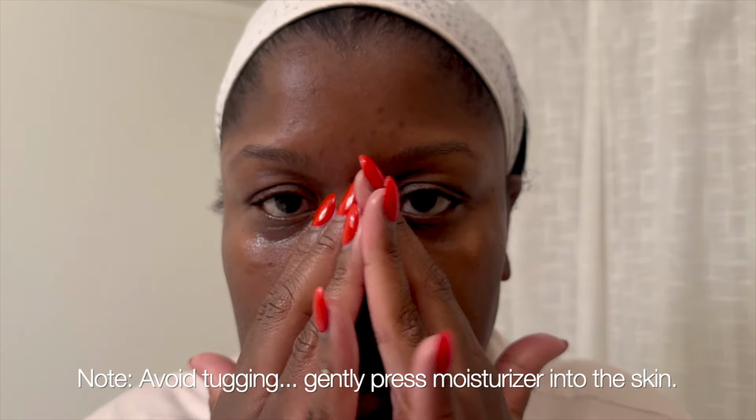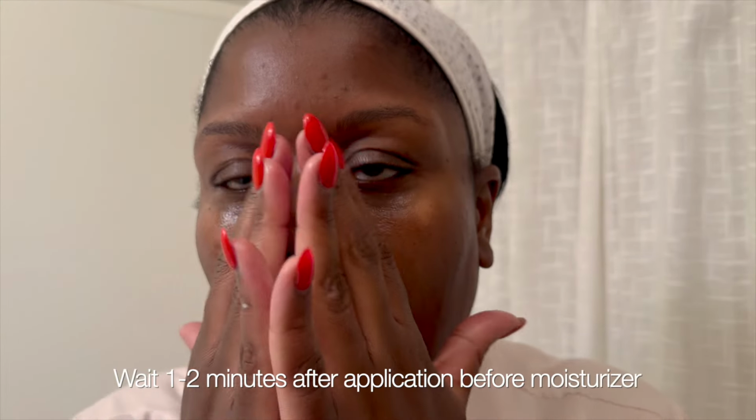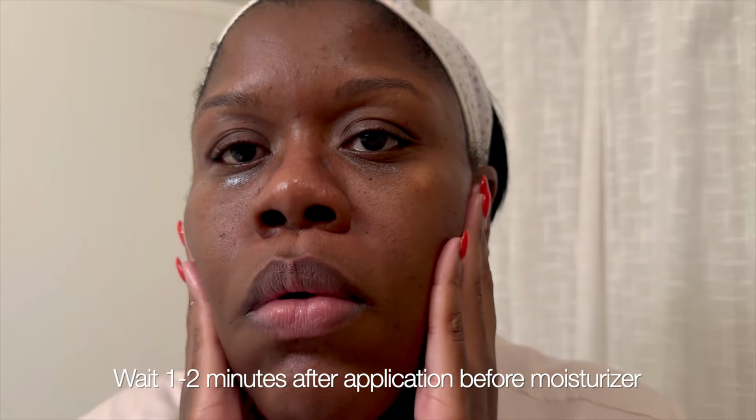Once you get the product dispersed on the face, then you can just pat it in to help it absorb more. Let that absorb in, and then you head over to your moisturizing step.